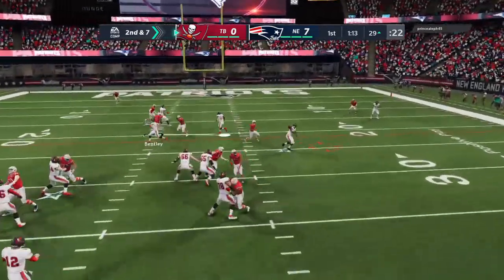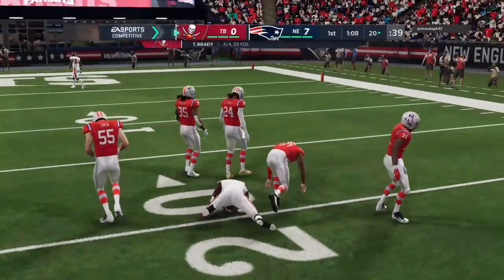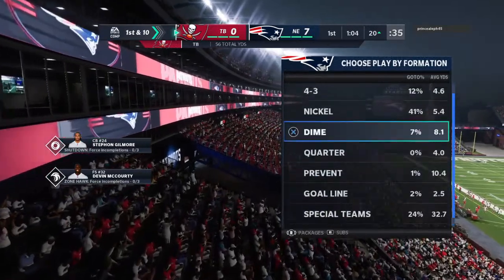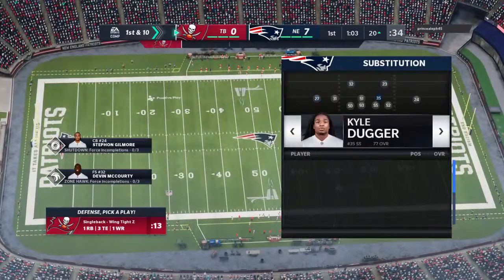Operating from the gun. Brady looking for Godwin, and he's got him complete. And he's able to get it to the edge of the red zone at the 20-yard line. 9 yards to pick up there, and it's a 1st down. How about to start throwing the football? 4 for 4 on this opening drive.